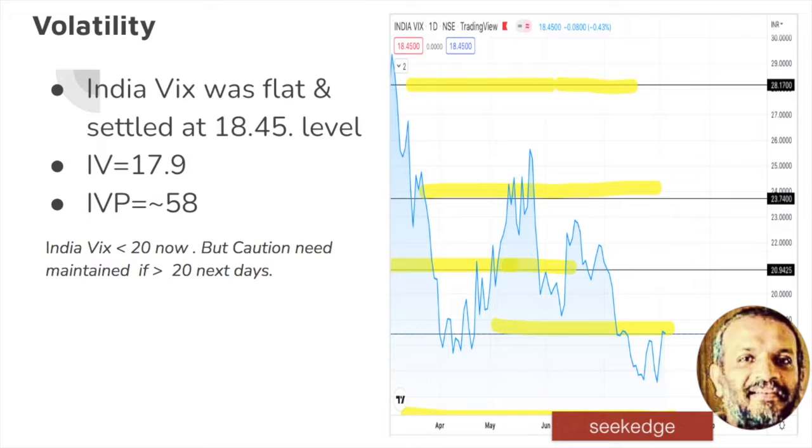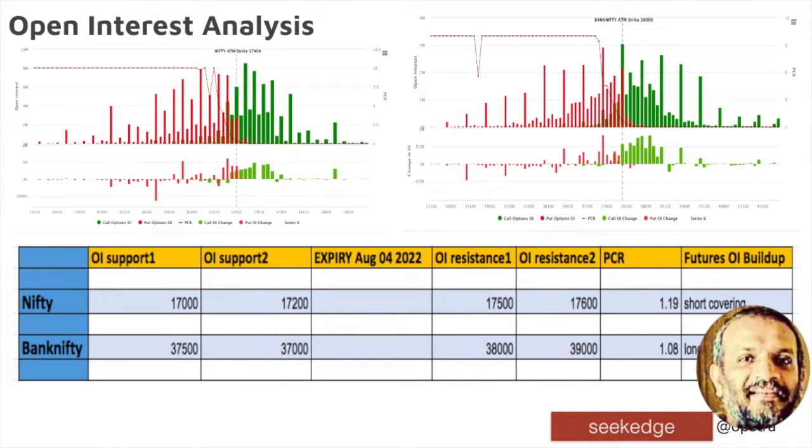Implied volatility is 17.9, right, of the Nifty, and implied volatility percentage is still not at the highest level, neither at the lowest level. It's somewhere in the mid. It's 58, right? 60% percentile is what you can see. Open interest analysis is showing that there is unwinding. So for tomorrow's expiry, these levels may be very crucial to understand.